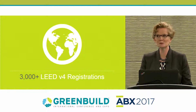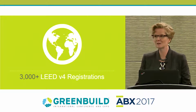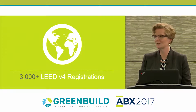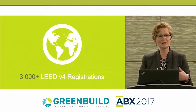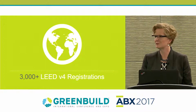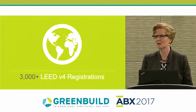So V4's been out since 2014, but required since October last year, 1st of November. We did have a very large registration spike in September, October last year for V2009, similar to what we experienced when the version 2 rating systems were retired as well, when registration was closed there. We've got over 3,000 V4 registrations, and as I said, we're really starting to see an uptick in those being submitted.